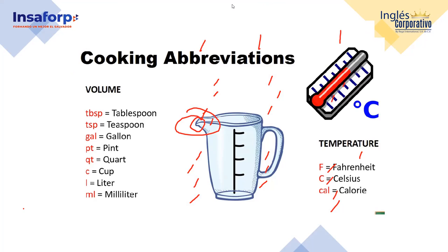In some recipes, you have this. Abbreviations. We have abbreviations for volume and also for temperature. If we are preparing a recipe, this is the abbreviation for tablespoon.